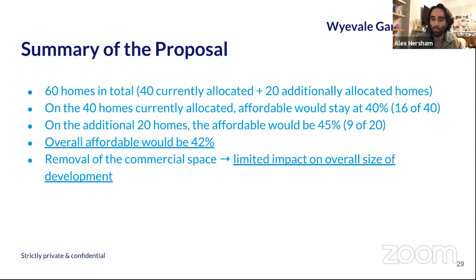And because we propose to remove that commercial space, and I can go on for ages as to why I think that commercial space is perhaps doomed, but that's a separate point, there'd be a very limited impact on the overall size of the development. In fact, there might be no impact on the overall amount of space developed with those additional 20 homes.